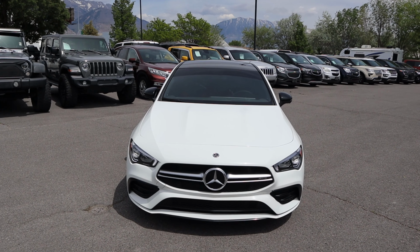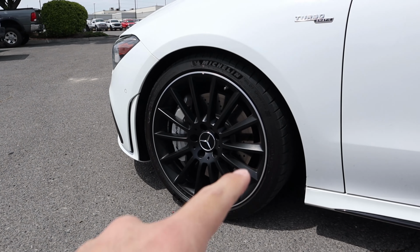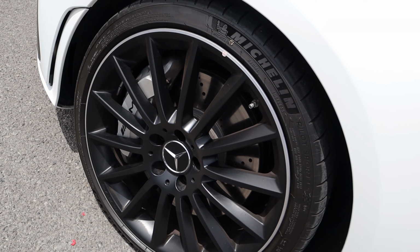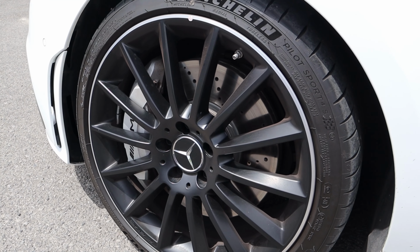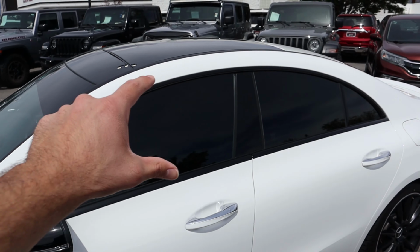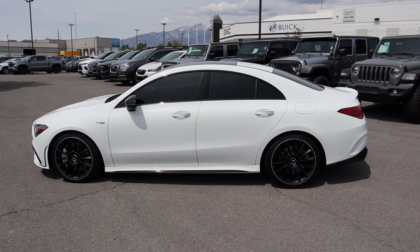Coming on the side here, I've got 45mm tires wrapped around 19-inch wheels in the front and over in the rear as well. And notice how we've got that silver ring on the outside, and then the rest of the wheel looks like a satin black, might be a matte black though. Regardless, it looks fantastic. And then you've got your AMG brake caliper right there in silver. We have our Turbo 4MATIC badge. Notice the mirrors are blacked out. All the trim around the windows is also blacked out, and the trim there at the top. And obviously it's got a sunroof. But there's your full side view.